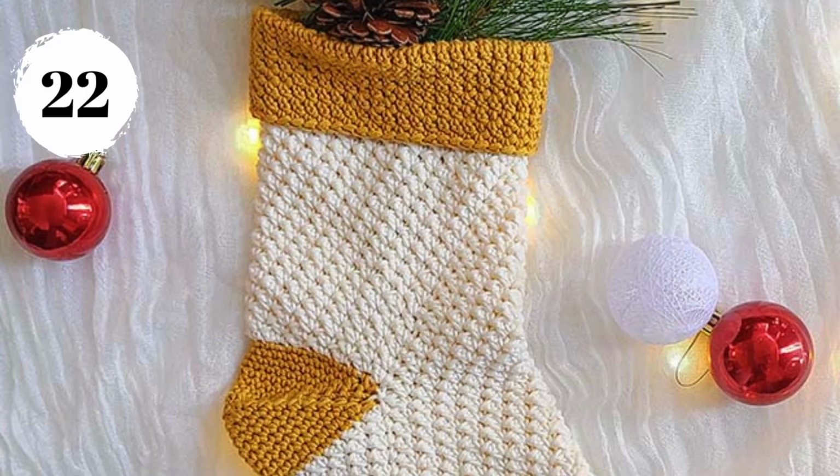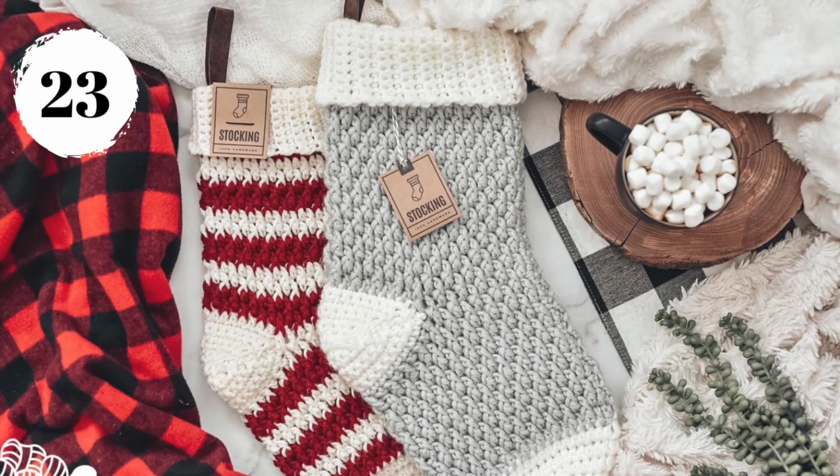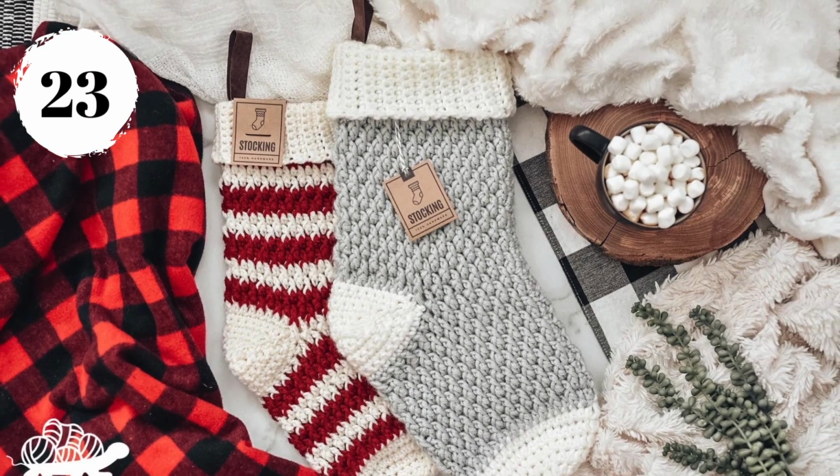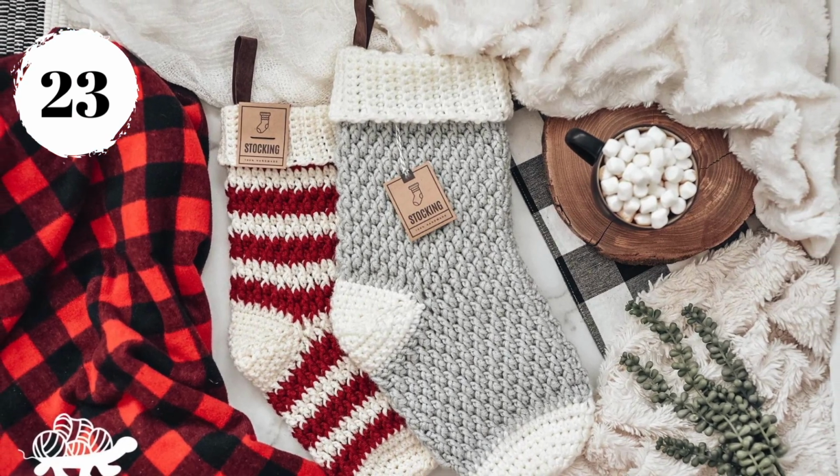I love the color choice on this one too. Number 23. Oh my gosh, I have seen this Christmas crochet stocking pattern everywhere, and for a good reason. Isn't that the most beautiful stocking you have ever seen?